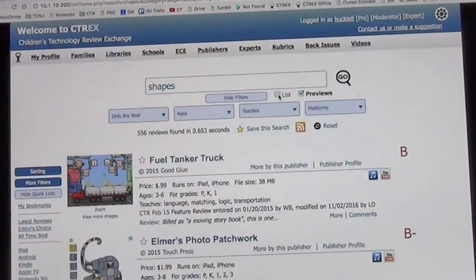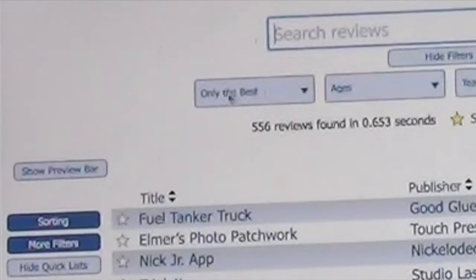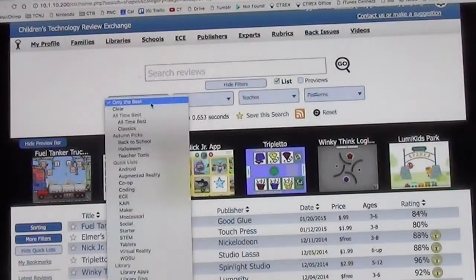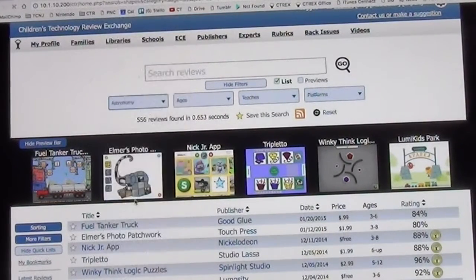Now, this first menu is very customizable. You can collapse different parts, so if you don't want to see all the filters all the time, you can do that. Now, there's a very important tab. It's called Only the Best. We've been told time and time again, I don't want to see 3,000 reviews. I only want to see the top 6.